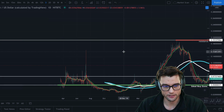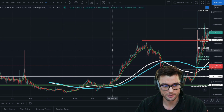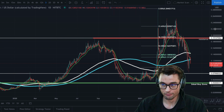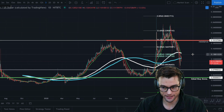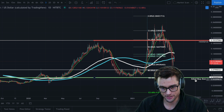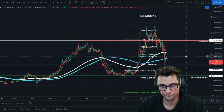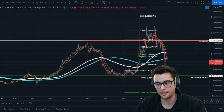You get all this data in hit BTC. So I would not really be investing into Crow, crypto.com, unless it hits. This is really pretty much the only place I would buy it. I wouldn't even buy it here. I don't even like it.